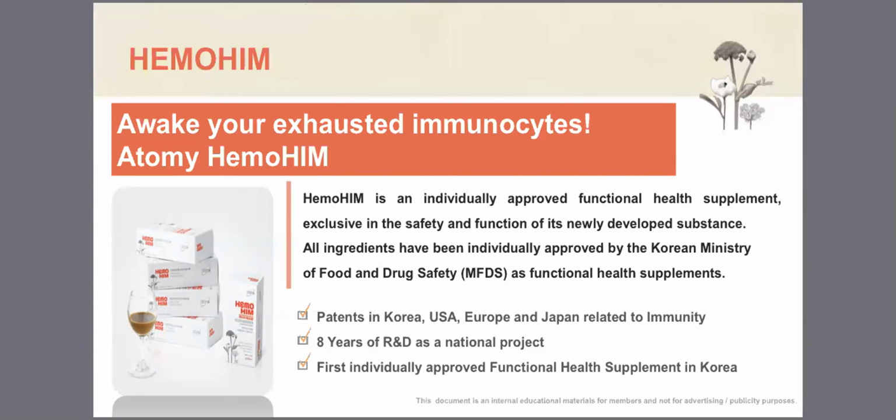That's why the Korean government wants to protect these scientists, these smart people, to live longer. So that's how they came up with HemoHIM. And then for the next 3 years, they tested it in the cancer hospitals in South Korea. They tested on people who have cancer or are going through chemotherapy or radiation.